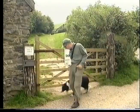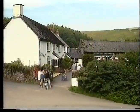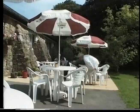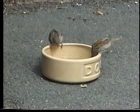After a pleasant walk up the Doone Valley, either via this, the easy route, or along the road, which is a little more undulating, the Buttery at Malmsmead is a great place to stop for a cream tea. And the dog might even get a drink too, if he's lucky.